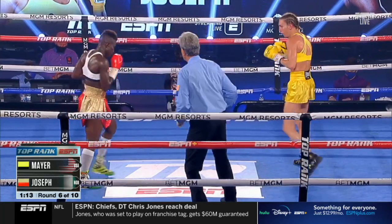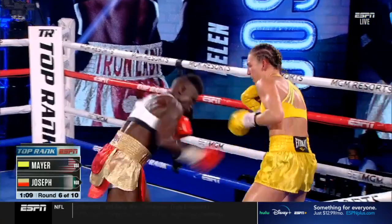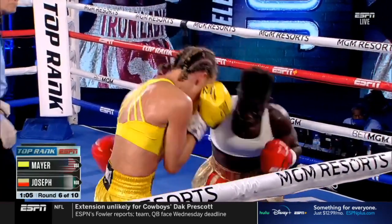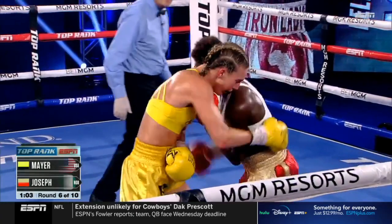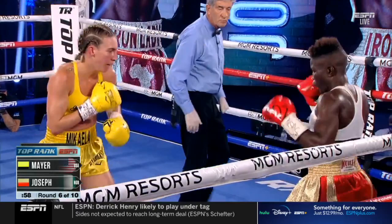But when you're facing a fighter like Joseph, you've got to have those moments in order for you to box. You've got to have moments when you sit down, get your respect, and you hope to hit your opponent with something that hurts them. They may not go down, but they feel a buzz, and they know that they just can't come in any kind of way.